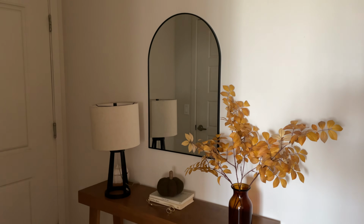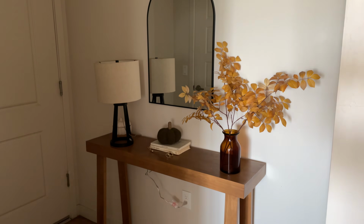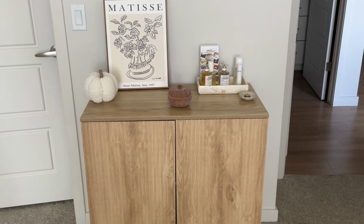So when I found this entryway table, I felt like I hit a jackpot and I got it instantly along with the mirror. So next Amazon find that I'm genuinely obsessed with is my office cabinet right here. I searched high and low for everything that I have, because a lot of the things were just either not my style, not my vibe, or I felt like the price didn't match what I was getting. And this cabinet right here is so worth it in my opinion.